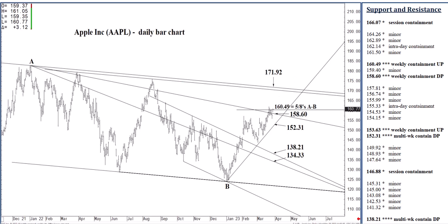Let's take a look at the downside. Again, I'm trying to find the right... Well, this is a good one here. 158.60, 160.49. Descending long-term, descending two-thirds speed line, and the Fibonacci level that we closed above on Wednesday for the very first time following the January low. And so I'm saying that the bullish continuation to 171.92 is likely now over the next several weeks.